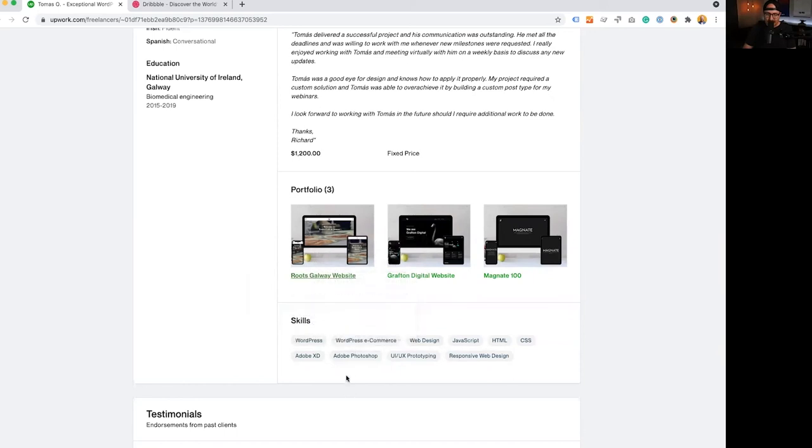I think another thing that you can do is get a little bit more specific with your WordPress plugins. This goes into the idea that the more you niche down, the more you can demand as far as the price point. So rather than saying WordPress e-commerce, you say WooCommerce, or Easy Digital Downloads, whatever it is that you're using.